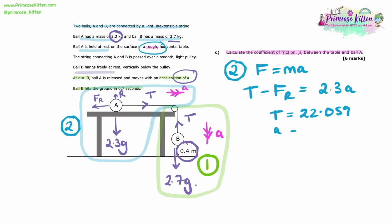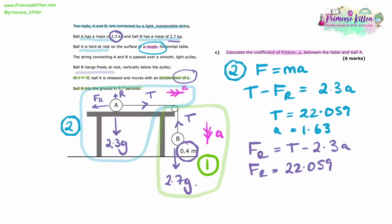Now, I know that the tension is 22.059, and I also know that A equals 1.63. Now I can substitute both of these in to then rearrange and find out what friction is. Rearranging the equation, I can see that friction is going to be equal to T minus 2.3A. And so substituting these numbers in, I find friction equals 22.059 minus 2.3 times 1.63. Tapping that into the calculator, I find that the frictional force is equal to 18.31 newtons.